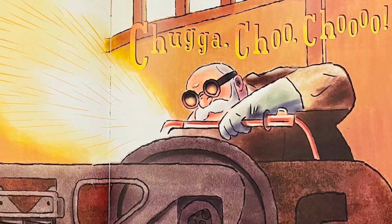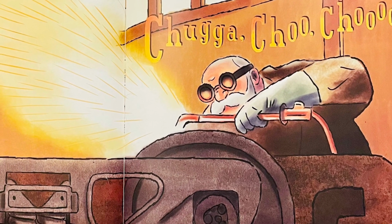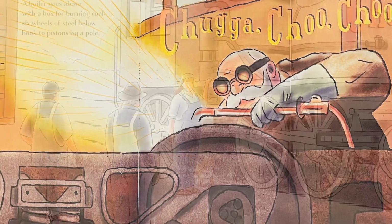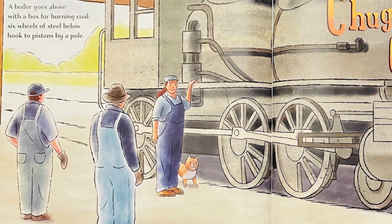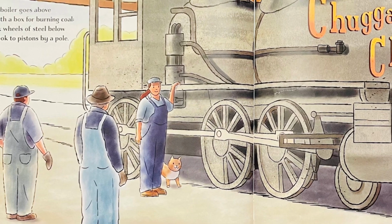Choo-choo! A worker cuts the metal to make the bogie base and welds it all together with goggles on his face. Chugga-choo-choo! The boiler goes above with a box for burning coal. Six wheels of steel below, hooked to pistons by a pole.